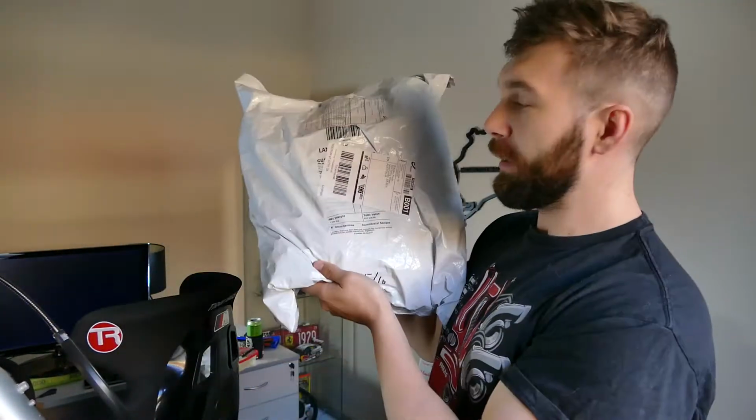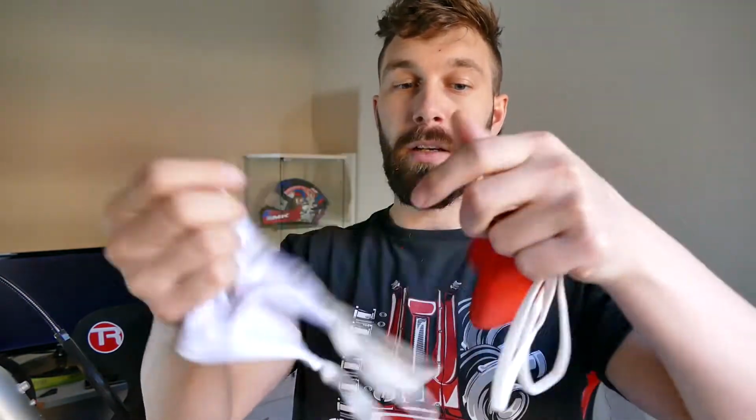So after some delays, the bag is finally here. This is an order from the Formula One store and all the merchandise. And I had a quick look, mostly to get these. So for work, I work in a gym. I need to wear a face mask. So I've got a white one, a red one.